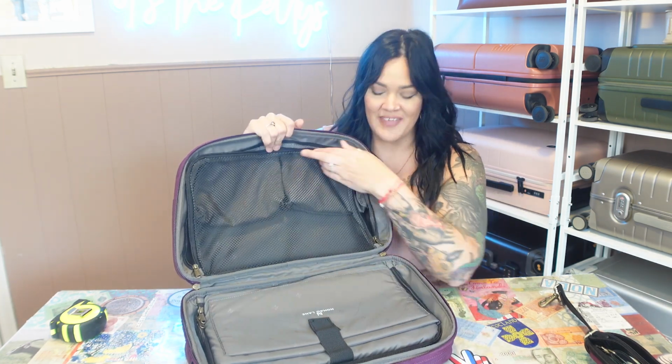So, with that being said, let's pack it. And what I'm going to do is pack what I usually pack in my personal item, and then I'm going to also pack it to show what other items could potentially fit depending on how you're using the bag. All right, guys, I got a whole bunch of stuff.